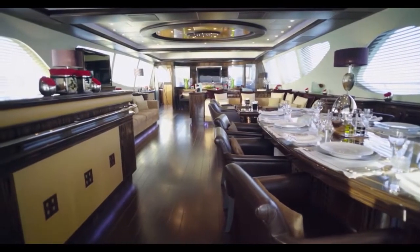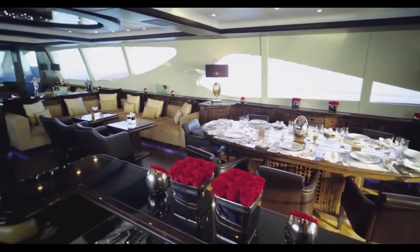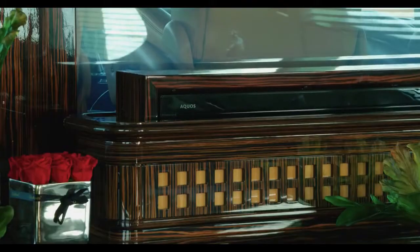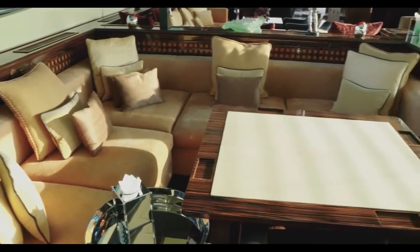The main deck lounge is not exactly compromised either. Exquisitely varnished Wenge cabinetry marries luscious leathers and mild maple in a triumph of interior architecture that is as relaxing to the eye as it is to the body and soul.